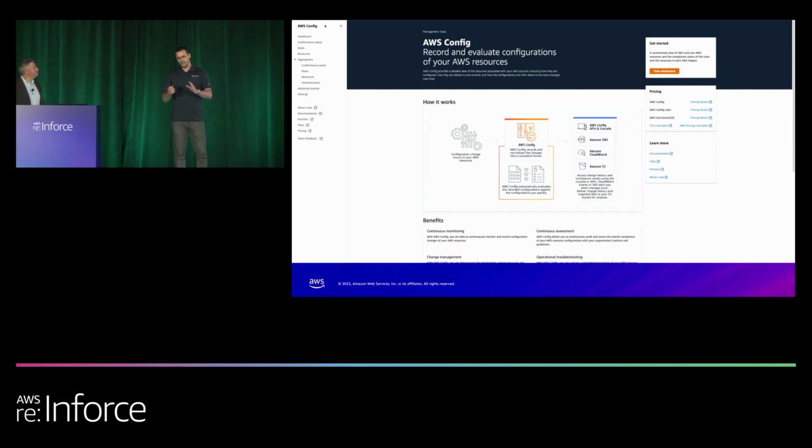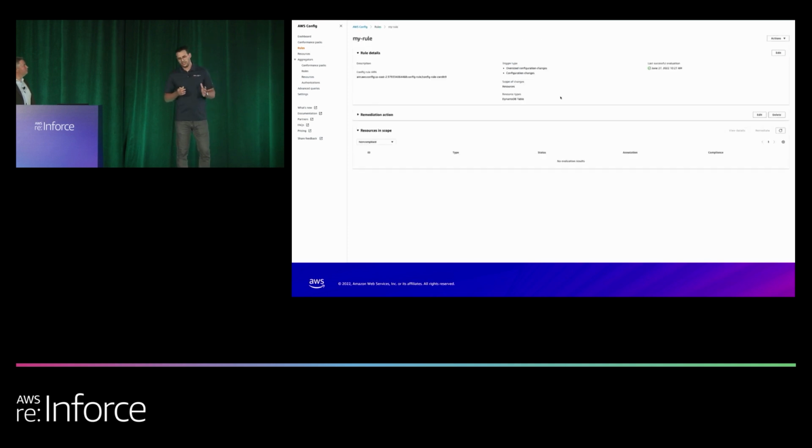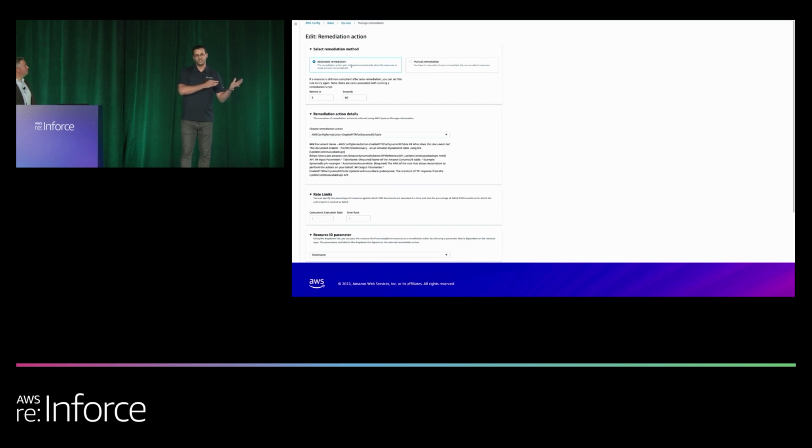So here, I'm in the AWS Config console. So let's go to rules, okay? So I already defined a rule with a remediation action. It's my rule. So let's click on the remediation action. Let's view the details here. Let's click on edit. And basically, you can see that it can be automatic remediation versus manual. Manual means that you can click a button in AWS Config on a specific resource to trigger the remediation. So for automatic remediation, you can specify the retries, the period.